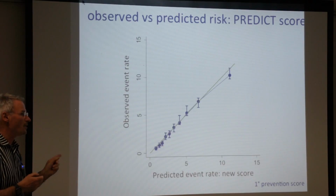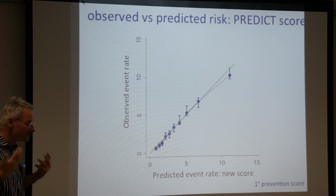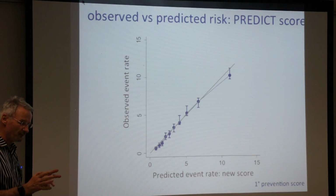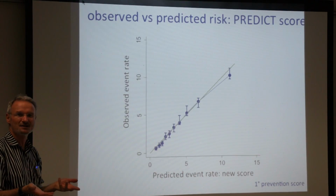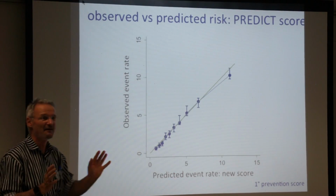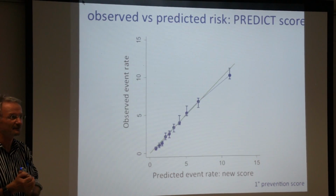And so what we've realised, and this hasn't really been discussed in the literature, is that if you're developing a risk prediction equation, you need a contemporary cohort. You need a cohort with the baseline, the average risk of the people you want to apply it to.